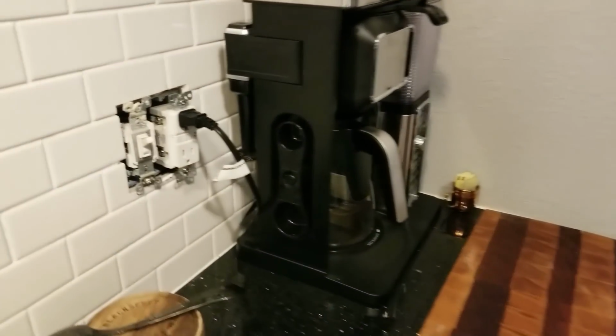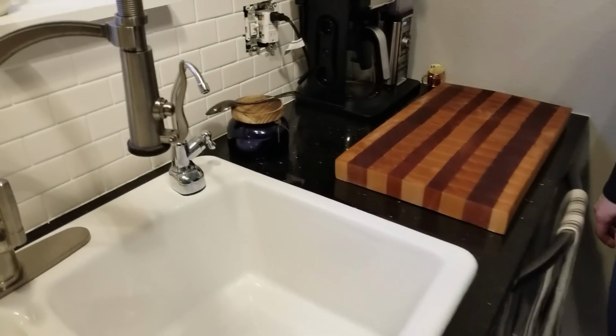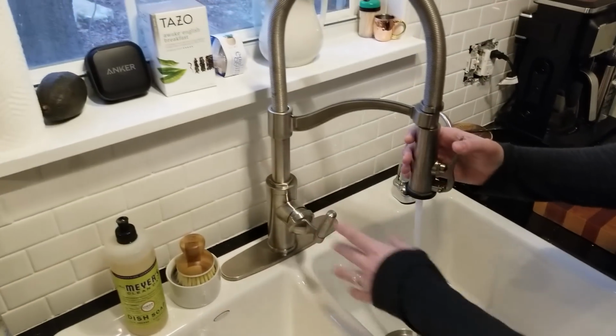We do have a couple things, like we're still waiting for the plug cover to come in. I had to order that one. They didn't carry that at Lowe's locally, so I had to order that online. So show them my really nifty watery squirter. Oh gosh, I love this.